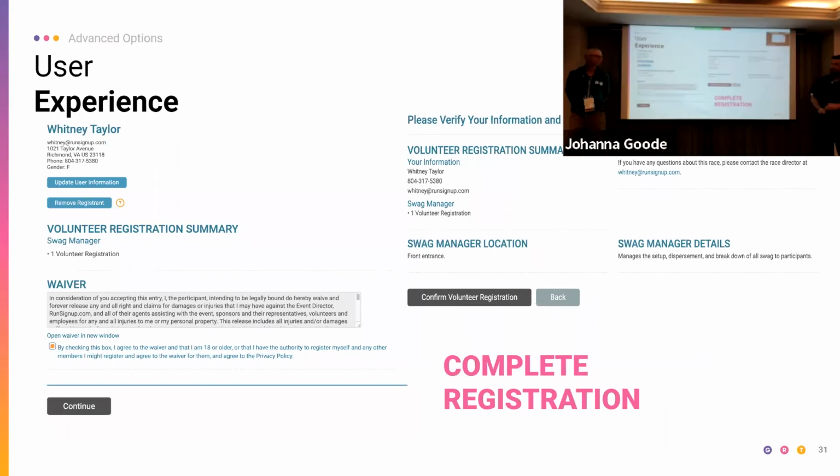They'll go ahead and sign up for that. It'll ask them any of the custom questions that you've had. They'll agree to any of the waivers. And then just like you would if you're a participant, you're going to have that confirmation screen. They hit confirm volunteer registration and they have completed their registration.